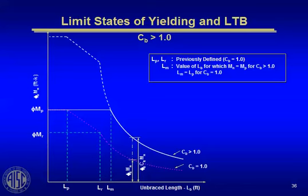But notice that for longer unbraced lengths, C sub B, in effect, is a multiplier that gives you extra moment capacity in recognition of the fact you don't have that severe of a moment gradient along your unbraced length. So that's all that C sub B is.